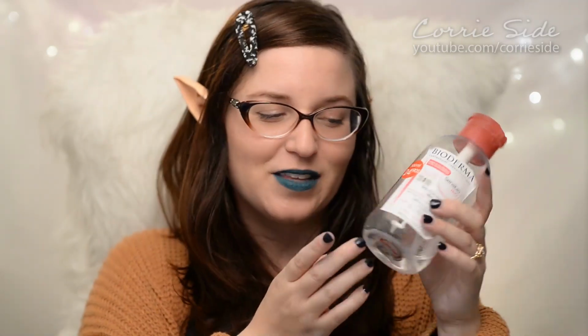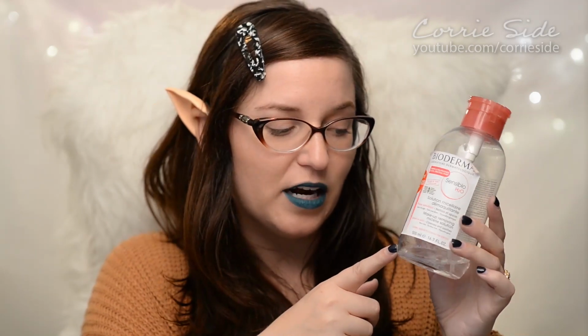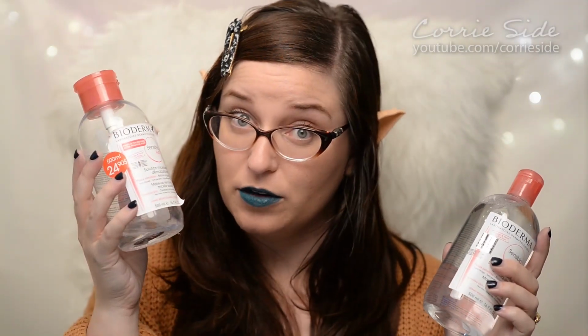First of all, I'm counting this as an empty, even though it's not quite fully empty. But this is my Bioderma Sensi Bio H2O. I've got a couple uses left. If you couldn't guess, I have a backup ready to go. So as soon as I can, I'm gonna pour this bottle into the pump top on this one and I'll be good to go. So empty and repurchased, of course.